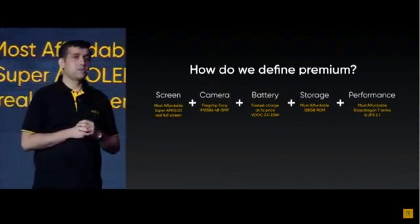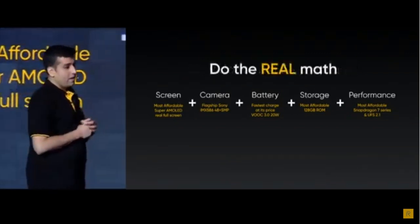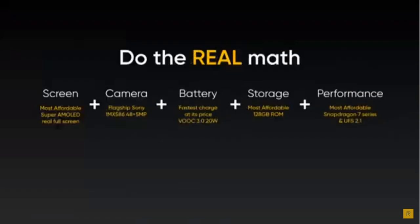Now is the time to do the real math. Why am I saying this? Because I've spoken enough of the performance, but before going on the performance, I would like to clear certain hypes.